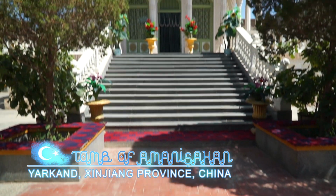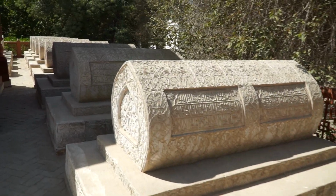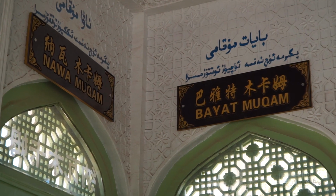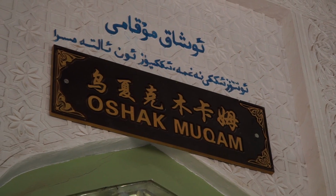Here we are now inside what's known as the Amunisa Mausoleum, a memorial to Mukam. And Mukam is a type of traditional Uyghur music that's used in nearly all of the songs you'll hear in Xinjiang. And the 12 people that created this music are shown on the outside of the roofs here.